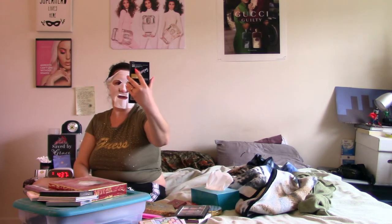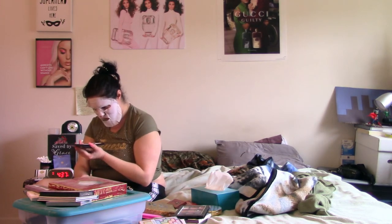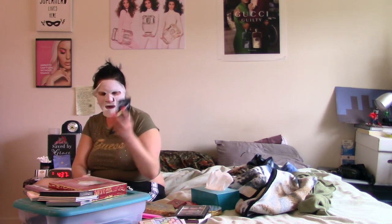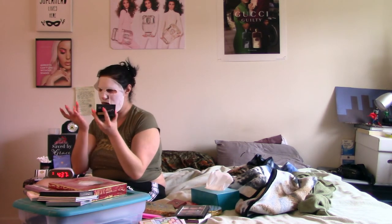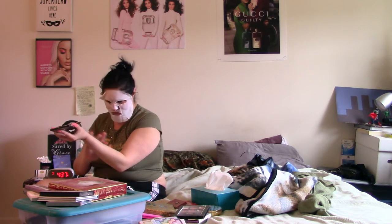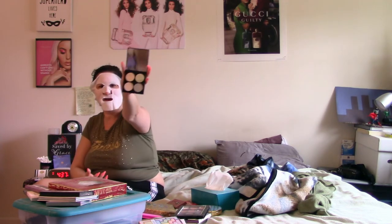Like, I don't know. I opened it up and I was like, white? Like a white, an ivory white? Or slightly yellow, I don't know. Green and a blue, and when you put them on, I don't know. It just doesn't seem like something I would want to wear.